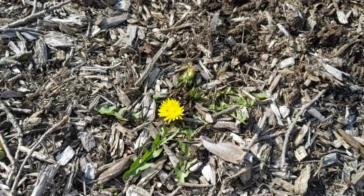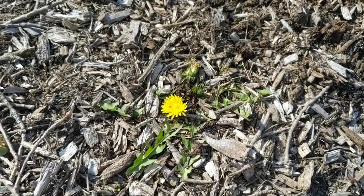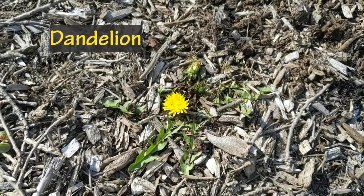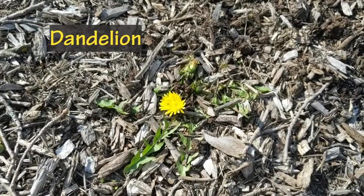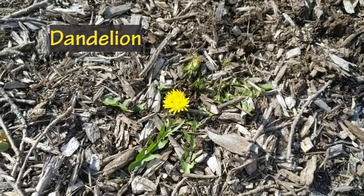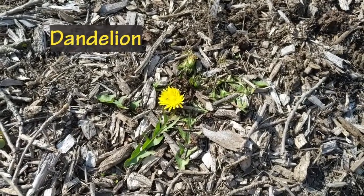So I'm in my garden and I'm starting to weed this morning, and I see this plant. Does anyone know what it is? It's a dandelion. Now, they are beautiful yellow plants. They are great for pollinators, especially early on. They're one of the first things to bloom. But when they're growing in the wrong space, they can outcompete my other plants. So this one I'm going to take out, but all the lovely dandelions in my yard, I kind of keep there.